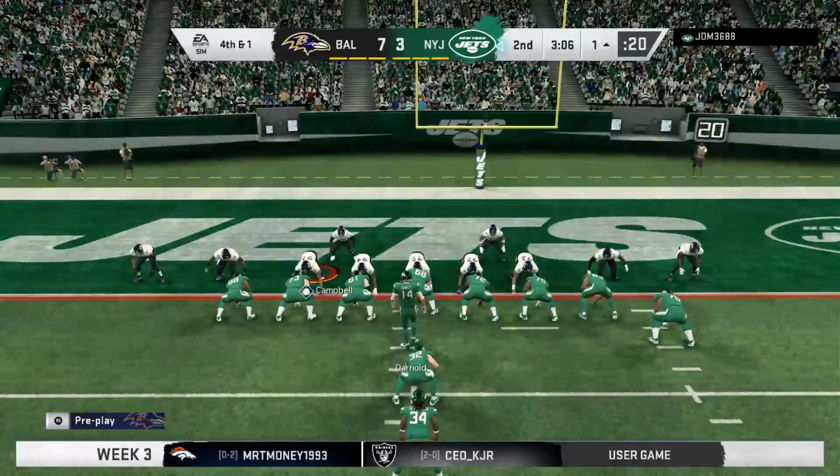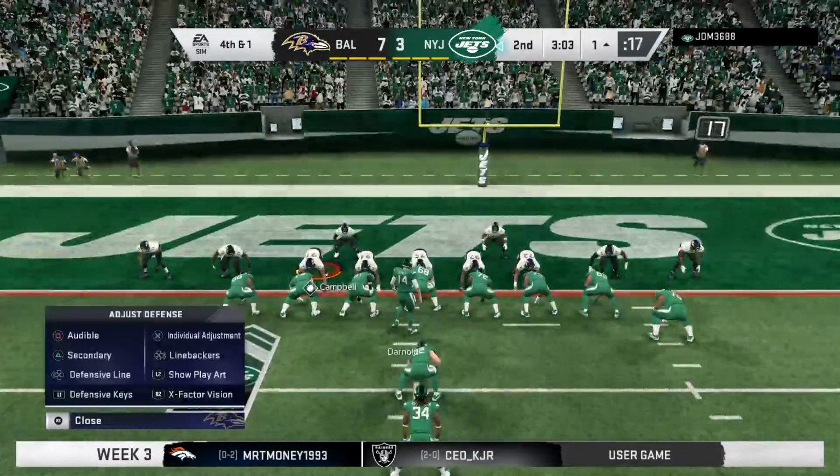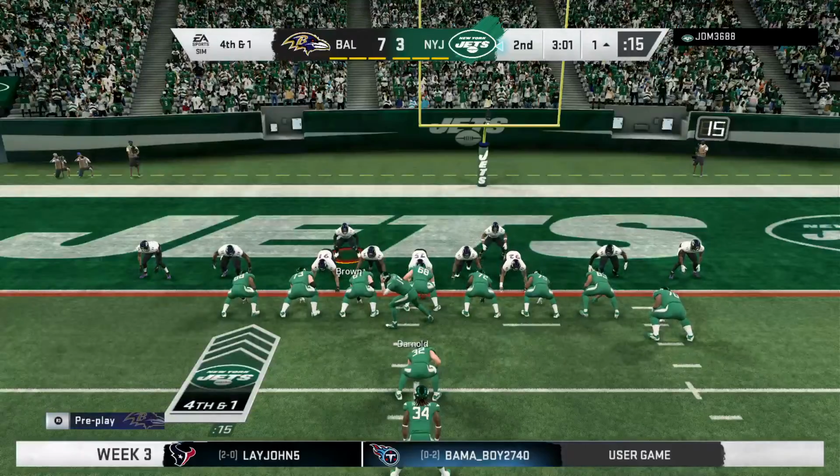They come out here in the eye. And no move to get the offense off the field. They'll stay put on 4th and 1.